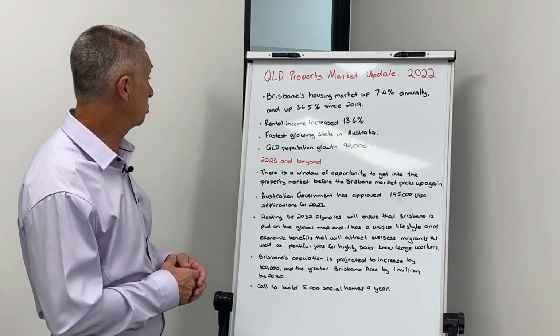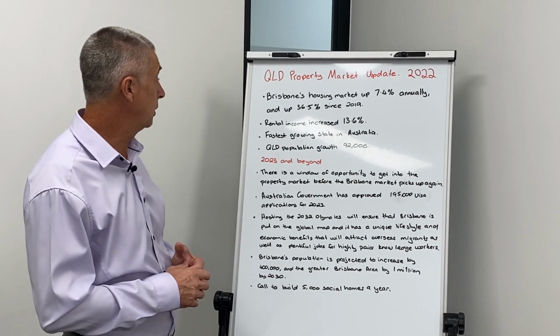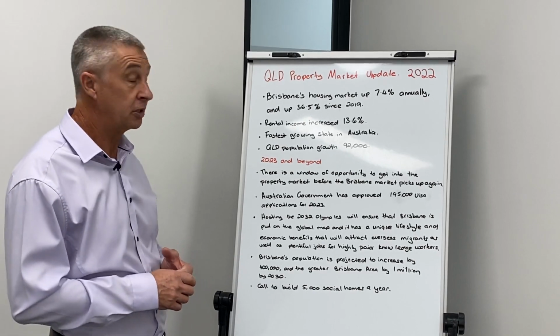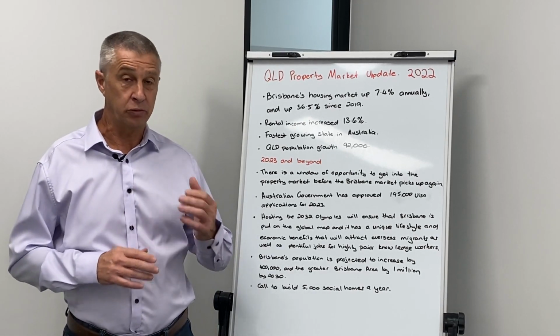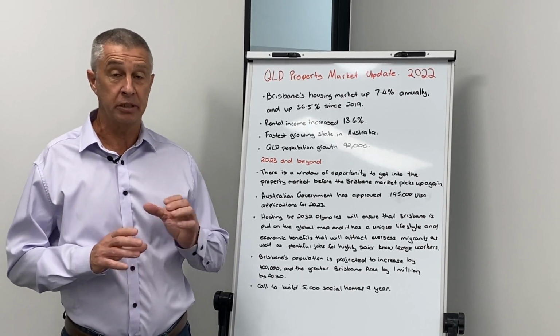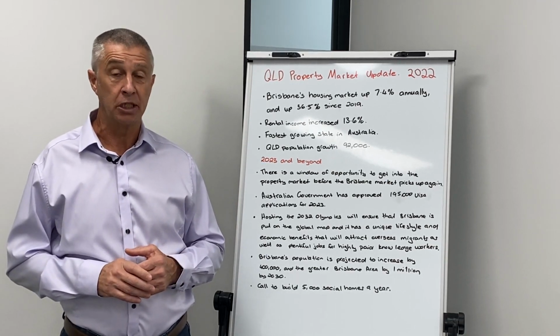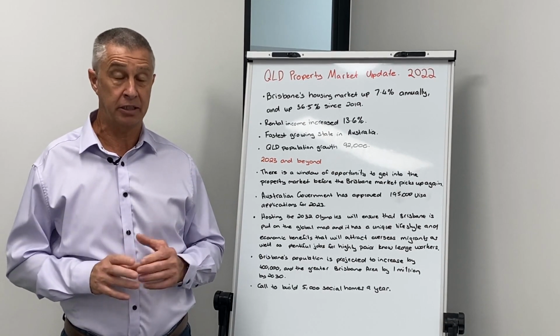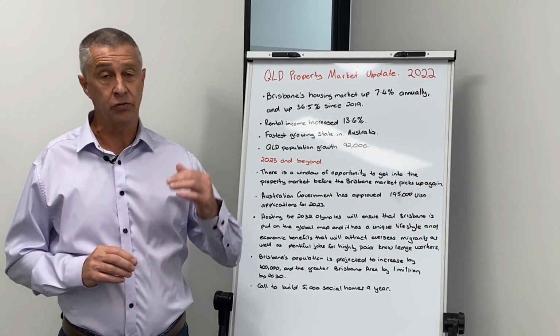So Brisbane's house prices have increased 7.4% annually over the last 12 months and 36.5% since 2019, which is massive. So sure, we've seen the last few months a bit of a decline in property prices. They've clawed back a bit, but again, the last 12 months has performed well above the long-term average. And over the last 2.5 years, our market has performed extremely well. So hence that guide of investing for the long term.